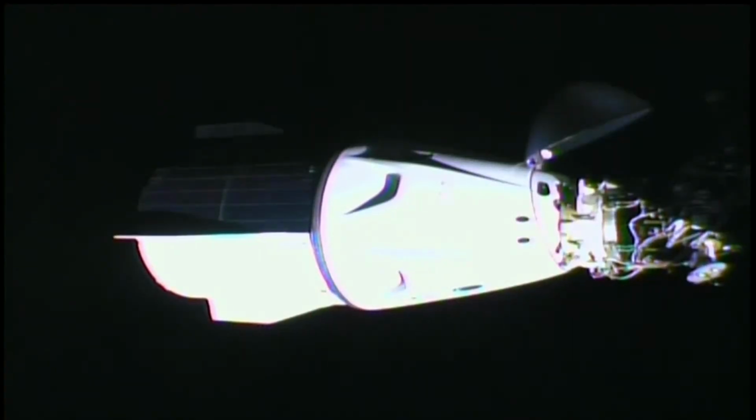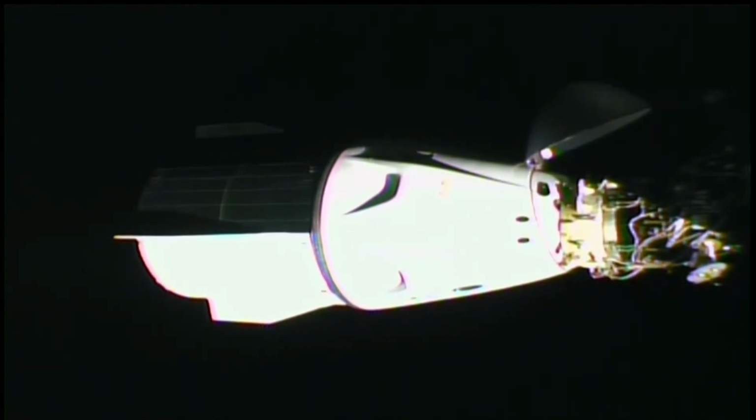Teams continue to work through some of the hatch opening operations. This process can take about 2 hours to complete. Once the hatches are open, there will be a brief welcome ceremony as Crew 8 is officially welcomed aboard by the rest of the Expedition 70 crew.